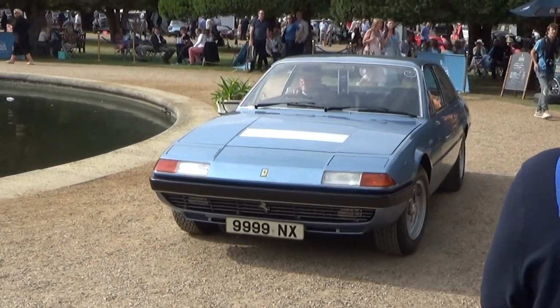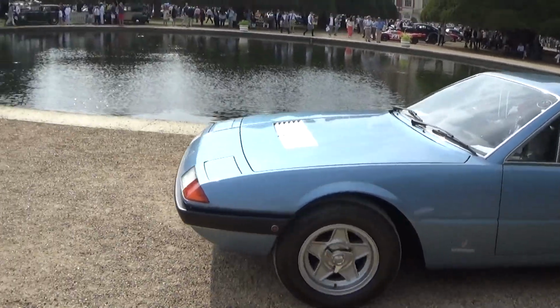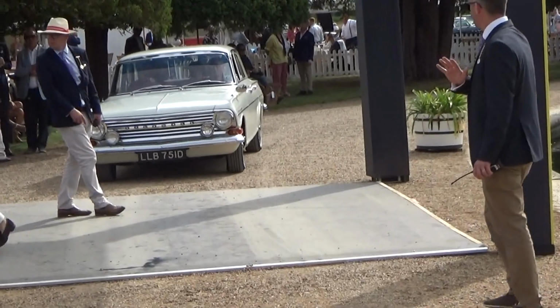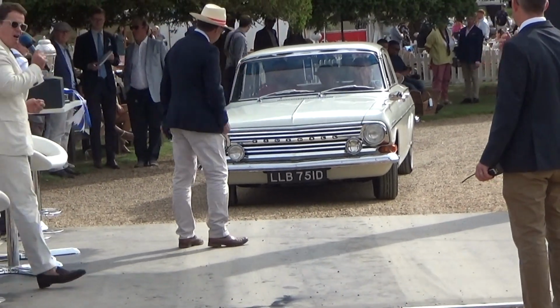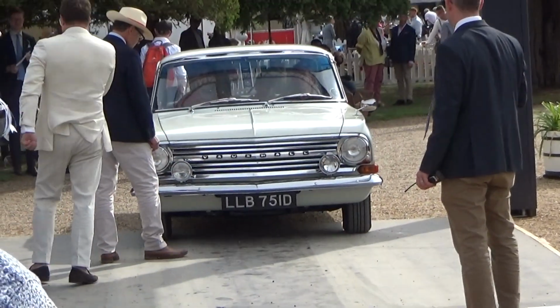Cool. We've had a couple of face-offs, haven't we, Richard? We've had a Ford GT40 versus a Ferrari 250 LM. We've had a 917 facing a 911 RSR. We've had some wonderful cars, but here we have a face-off for the winner of the Royal Automobile Club trophy.